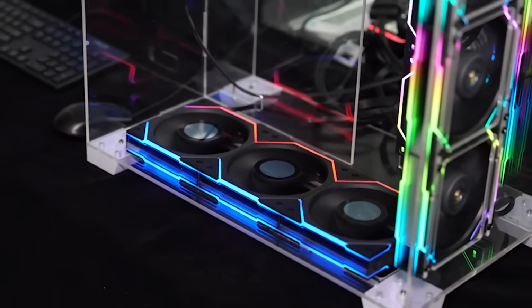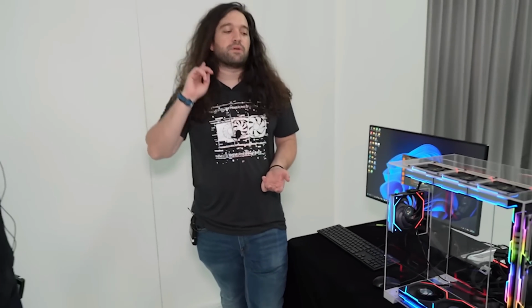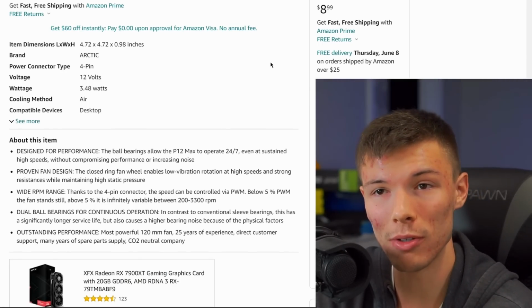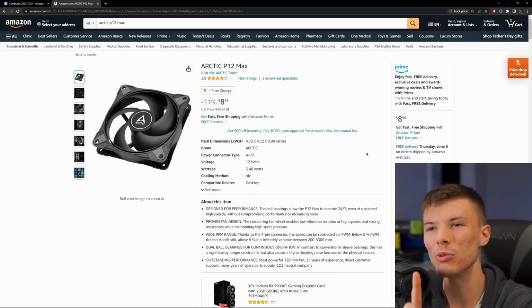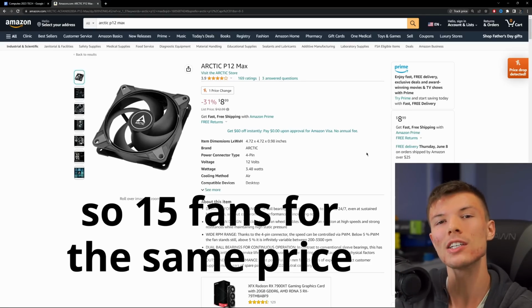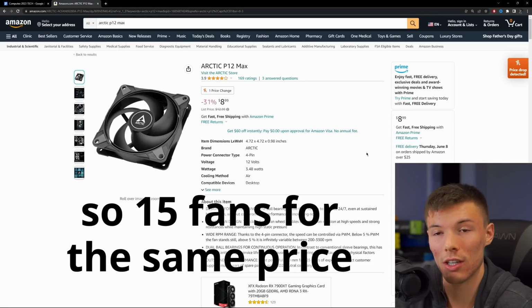Because there are some genuinely cool looking stuff, and I'm not even here to diss the fans with screens on them. They look cool. It's just, guess what? You're paying for a pack of 3 plus a controller, and the controller is critical here. And that was one you were deciding, right, between 129 or 139, depending on how the costs land. Yeah. $140 just to cool your computer. I know this doesn't have RGB on it, but you could get this fan for $9 on Amazon. One of the best performing case fans that money can buy.